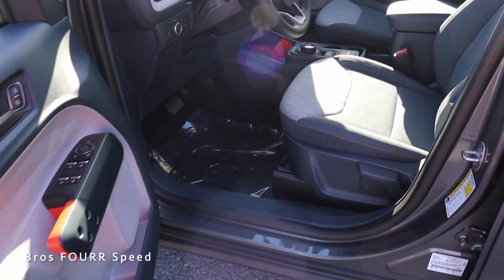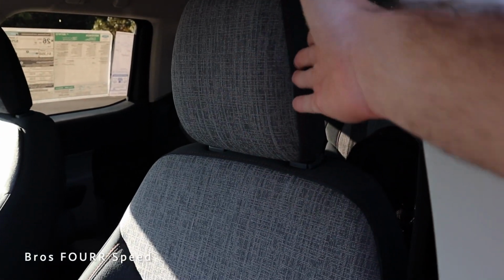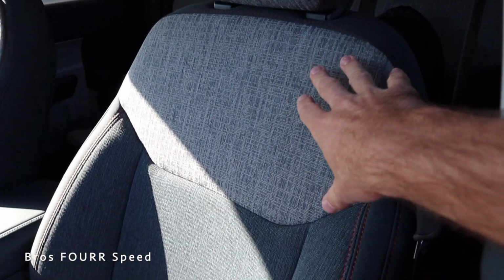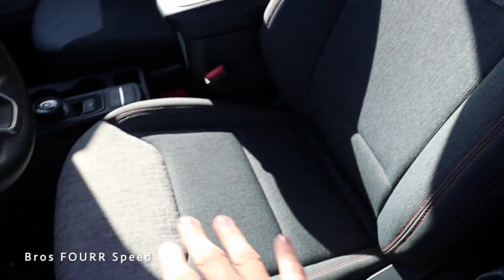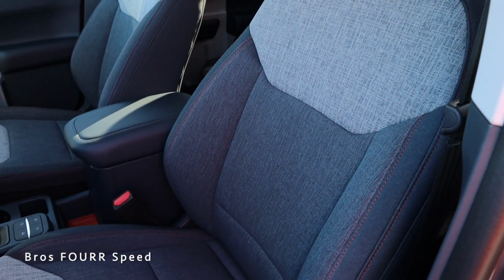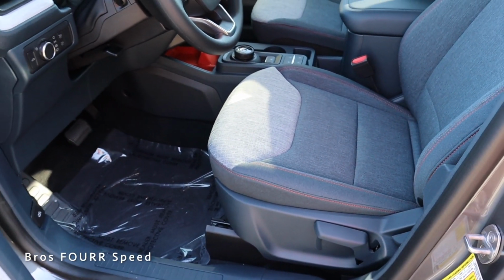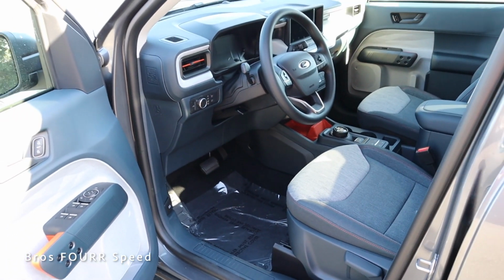As we work our way to the interior now, you'll see we have the two-tone design for these cloth seats, as well as more orange stitching, which is a really nice design. You'll see the upper section there as well as the lower section. These are manual adjusting seats, so we have the bar up front to slide them forwards and backwards. We also have the height adjustment, as well as your recline and your incline.